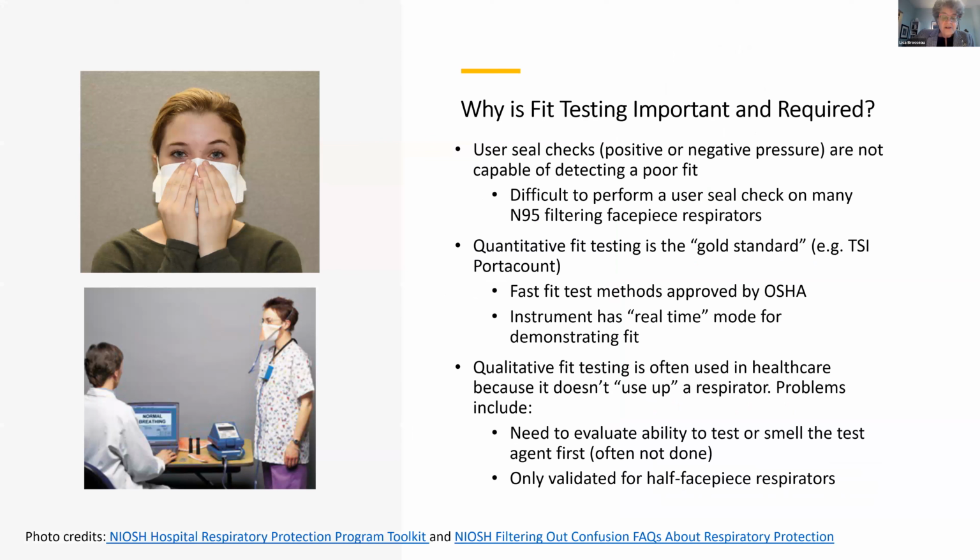So as demonstrated in the last slide, fit is important for limiting inward and outward leakage of particles, although good filter efficiency is also important. Numerous studies have demonstrated that it is impossible for people to determine whether they have a good fit without some form of testing. We are simply not very good at determining if a face piece is leaking on our face. That's why OSHA requires that workers are fit tested when they're required to wear a respirator.